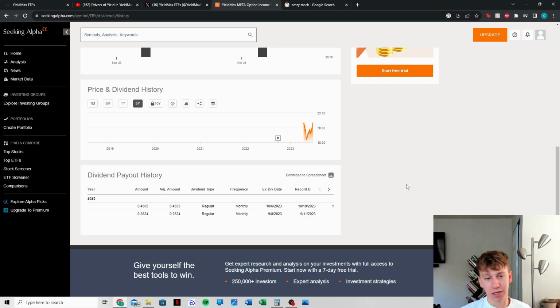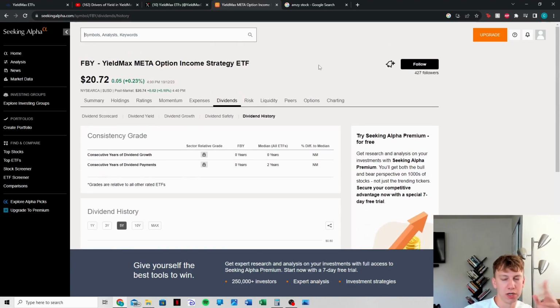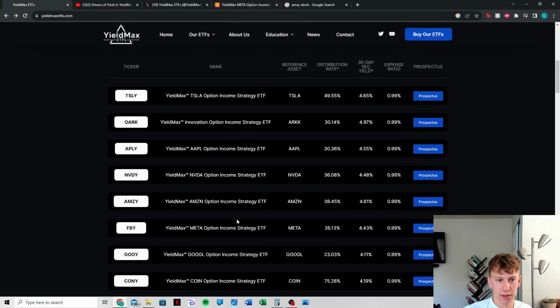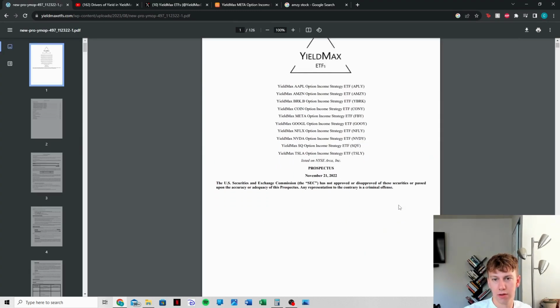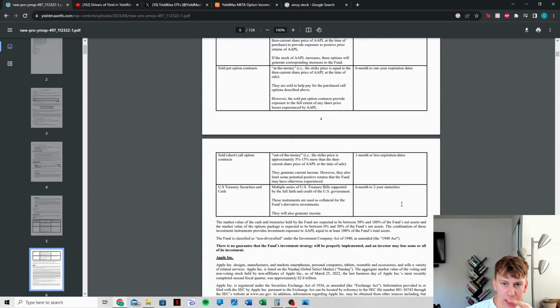TSLY is going in there. It's gonna be the first one in there. So this one paid out 45 cents and 30 cents, so roughly about 73 cents, and it's $20. I don't know where they're getting these yields from on here, because they're not that high. Looking at the prospectus, I just don't know.